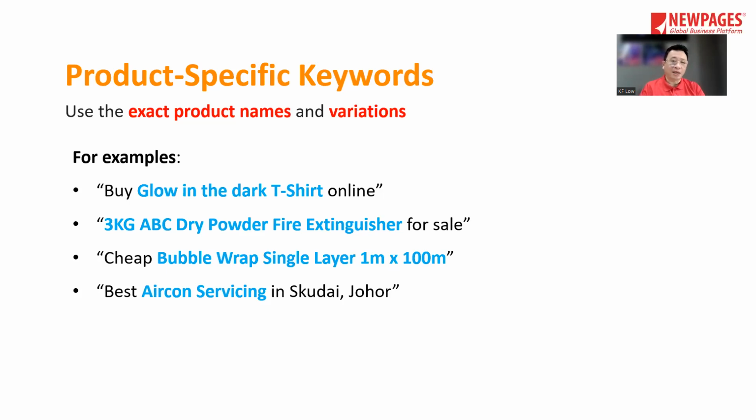You can add some attributes in there, like best aircon servicing in Skudai or Johor. So this is what we mean by product-specific keywords. Use exact product names and variations.